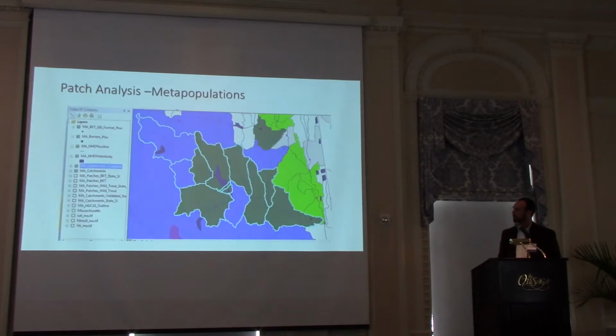Of course, one of the problems right now is that we don't have good culvert data. So we have dams, but we don't have culvert data, so I'm going to show you what the patches look like right now, which are connected catchments. It's a very conservative estimate because we don't have good data on barriers for culverts, which of course are ubiquitous, and most of those don't pass fish. As part of the catchment analysis, we developed these patches, which is just a surrogate for metapopulation. You combine the catchments to develop your patch.